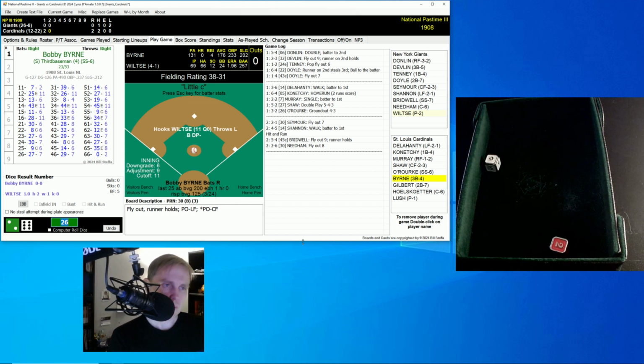Bobby Byrne leads this off bottom of the second. And he rolls a 26 for a 27. Ground ball to third.